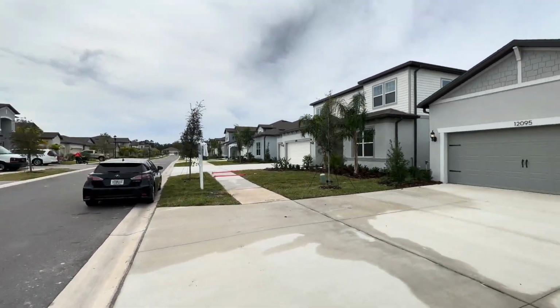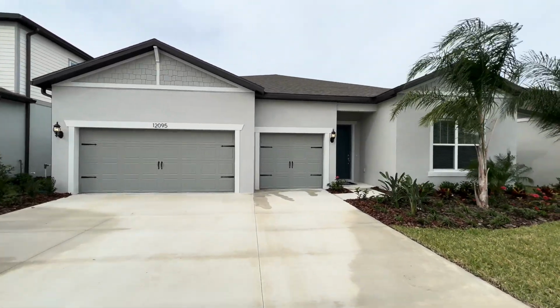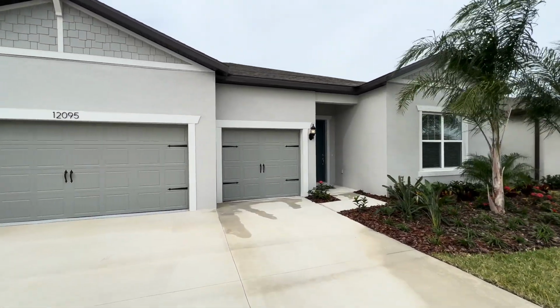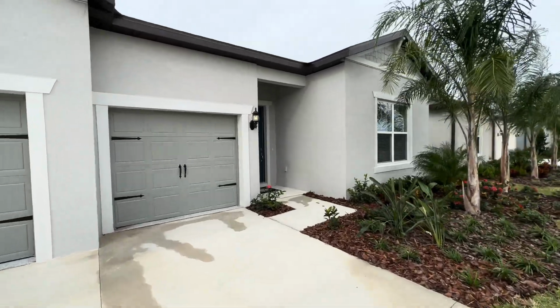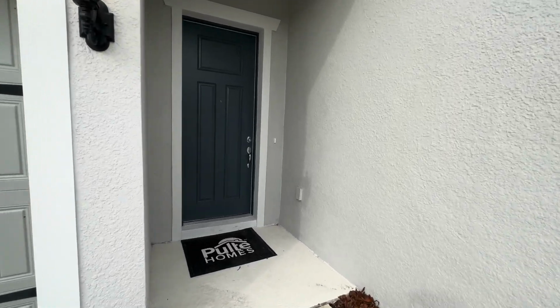And the pricing and incentives change all the time. So if you like this particular property, reach out. I'll get you the information that is current. All right, let's go inside and take a look.